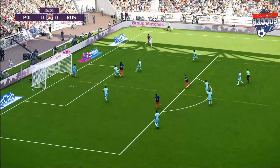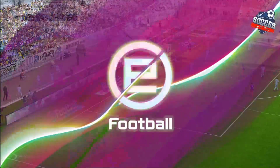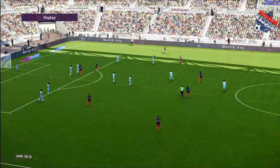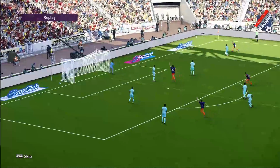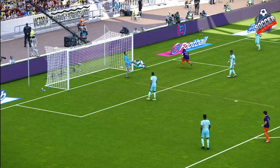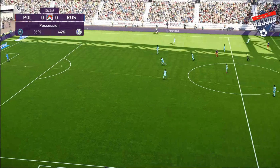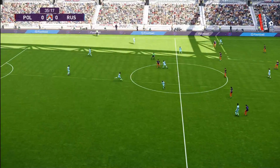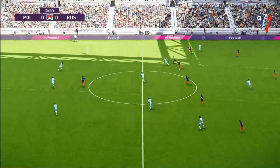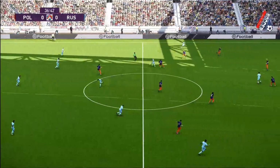A buccaneering run from the defender. Great leap! He's done well to get his head on that. No, that was a slick move, and there were several options in the box to pick out. And it's played forward. Oh, well intercepted, really alert to the danger. Played towards the front men. No goals as yet.